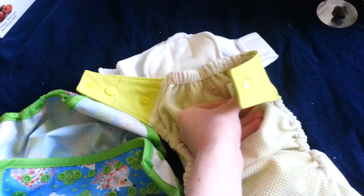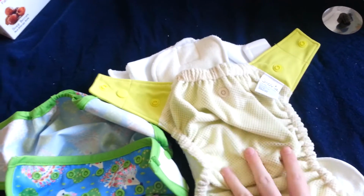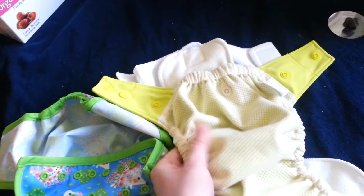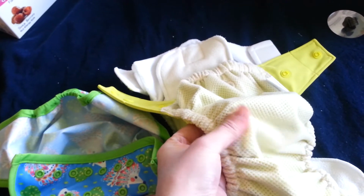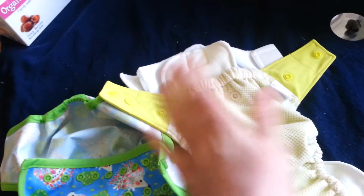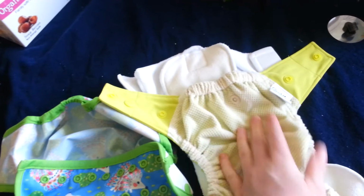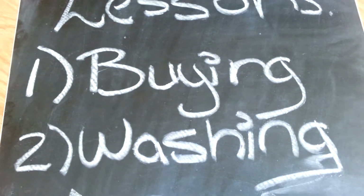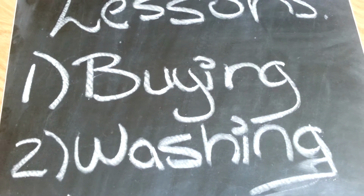Now, the one that really threw me for a loop is the Grovia, because that's sold as part of a 2-in-1 system. It's sold with pre-folds, and this does not have a wipeable inside. So again, if the spills go outside of the insert, then the whole thing needs to go in the wash. And speaking of washing, that's where my second lesson comes from.